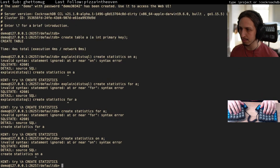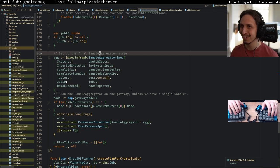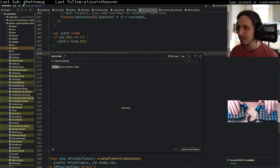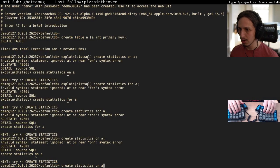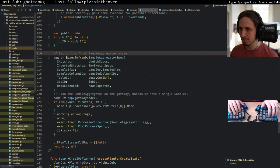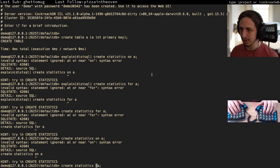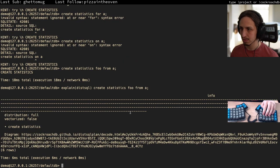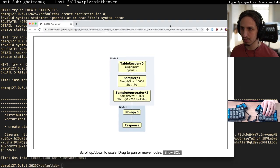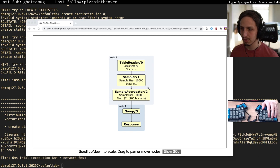Well, how does one do this? Create statistics. Oh, I see. You name it foo from A. Okay, so then let's say I said explain dist SQL on this. Do I get anything cool? The answer is kind of.